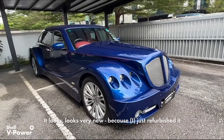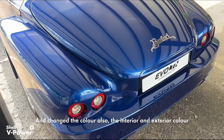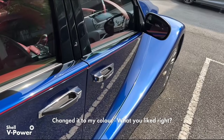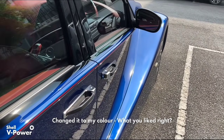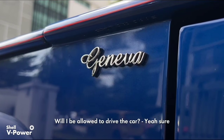Because we just refurbished it. Oh, you refurbished it also? Yeah, and we changed the color also, the interior and exterior color. Changed it to my color. What you like, right? What I like, my favorite color. Yeah. Will I be allowed to drive the car?